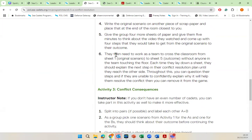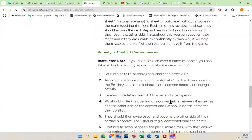And then you work together to put steps in place in order to get from the original situation to the outcome. And those are the bits that you're going to stand across to make your way from the conflict in the original situation to actually how are you going to solve that conflict. So it's putting little steps in the way to physically move yourself from a place of conflict to a place where you've actually solved that conflict.